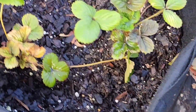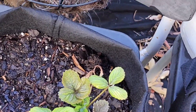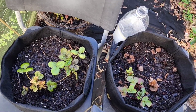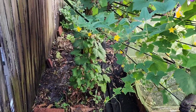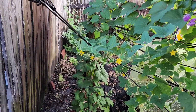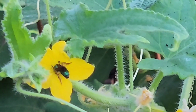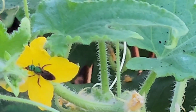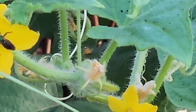Strawberry bites the dust. So probably out of 30, I just have 1, 2, 4 left. It did like the spot. I don't know what happened. There's activity over here. Oh, look at that. See that, guys? There's quite a few of them. I never thought we had green bees, but we do. And if it's not a bee, he's pollinating. I kind of need that.